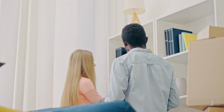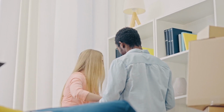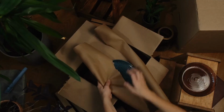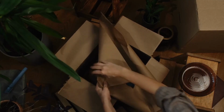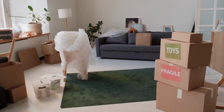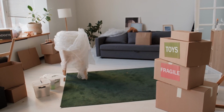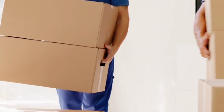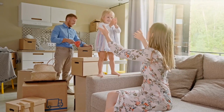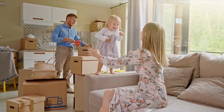Packing strategies. Alright, let's get packing. Start with the stuff you use the least. Trust me, you don't want to be rummaging through boxes for your toothbrush the day before you move. Pack room by room, this keeps things organized and makes unpacking way easier. Label clearly, write what's in each box and which room it should go in at your new place. If you're feeling fancy, use different colored markers for each room.